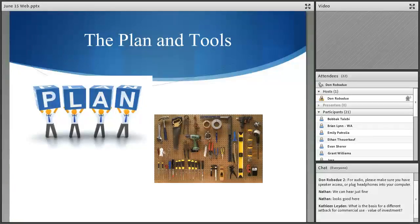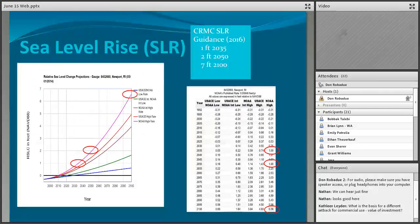So where does all this go? It starts to go and live in a plan. We're now drafting up the plan for this. It will be called the Shoreline Change Special Area Management Plan. It will be incorporated as an element within our coastal program, and then obviously sent to the feds for adoption within the federal program.